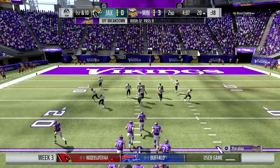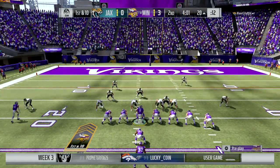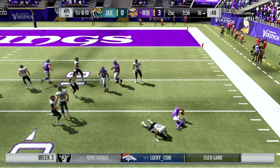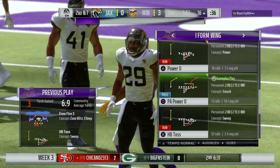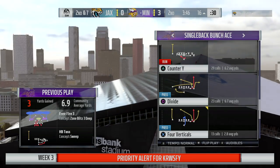First red zone chance now for the Vikings. 1st and 10 right at the 20. They pitch it out to Cook. He'll get forward for 3 down to the 16-yard line. And that's one of the reasons you like to blitz even on rundowns. It confuses the blocking assignments. It doesn't allow those offensive linemen to get up to the second level.